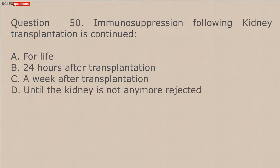Answer B. Costovertebral angle tenderness, flank pain, and chills are symptoms of acute pyelonephritis. Jaundice indicates gallbladder or liver obstruction. A burning sensation on urination is a sign of lower urinary tract infection.